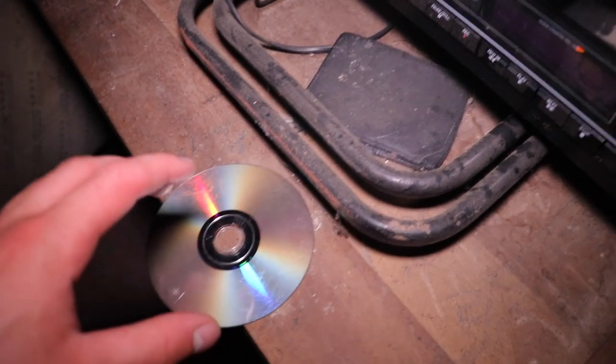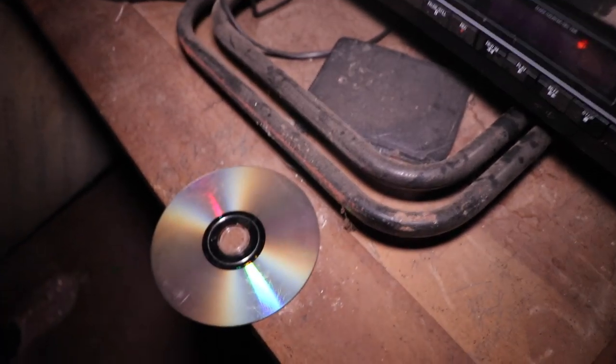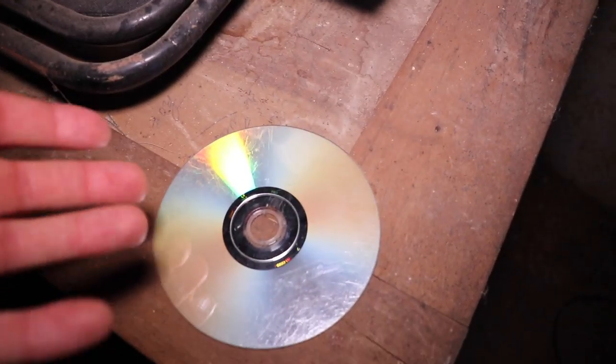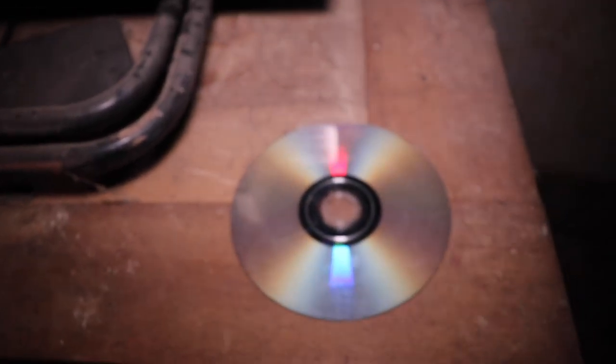So this CD is actually a porn movie. But I'm not gonna show you because my video can get demonetized if I show that in my video. So yeah, that's the reason why I turned this upside down.